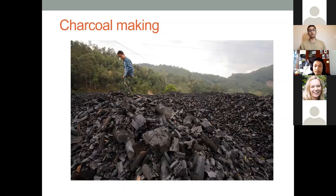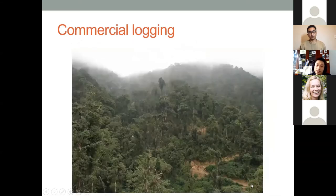Another threat is charcoal making. In 2009, I saw many small factories in rural areas. People are making charcoal using wood collected from the forest. Then there is commercial logging. There was one group living in this area just before our survey, but after the commercial logging, this group disappeared.